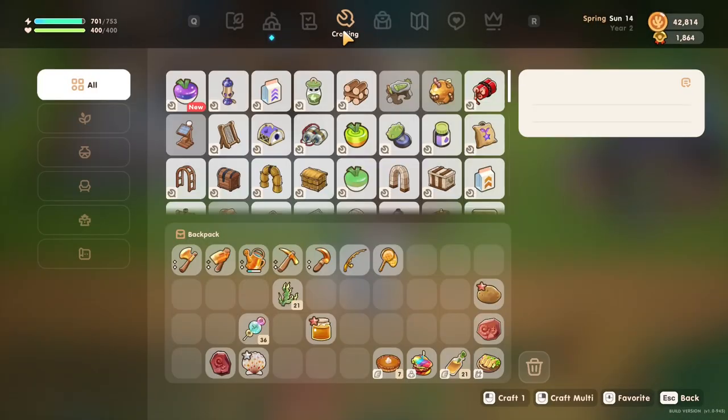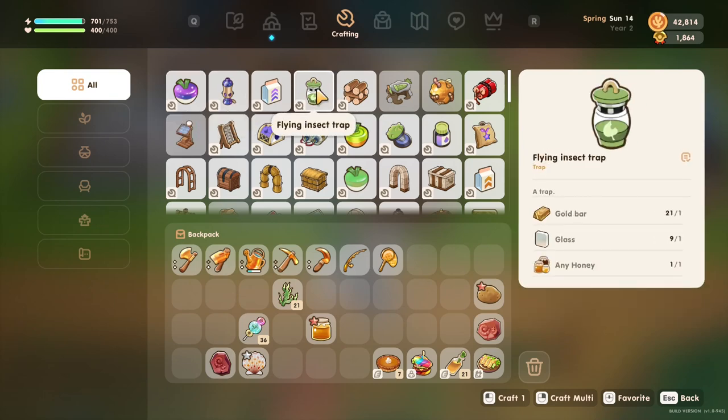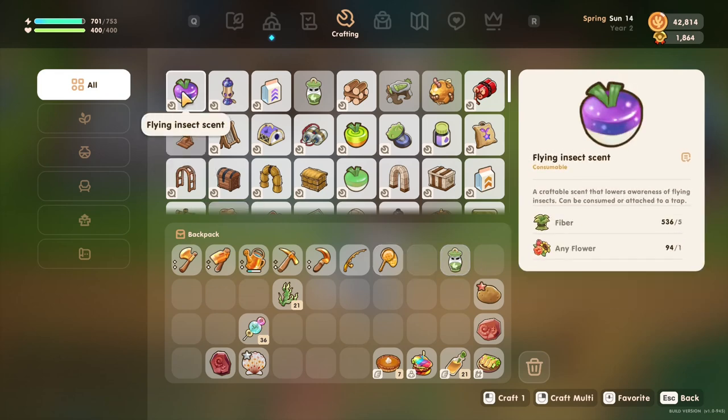Okay, now that we're here, we can craft a flying insect scent out of fiber and any flower. It can be consumed or attached to a trap, and if we attach it to a trap, that will guarantee that it catches something the next day. So first I'm going to make a flying insect trap with the honey that we have.